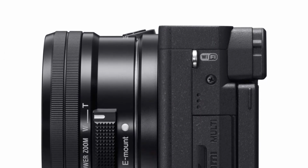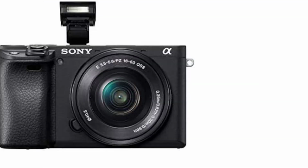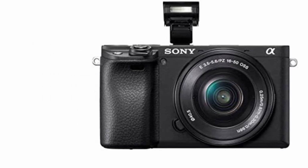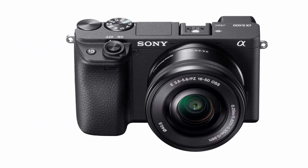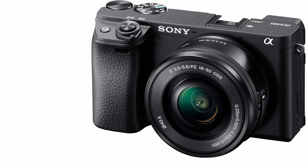The 425 phase detect points combined with that real-time Eye AF and real-time tracking for moving subjects has been dribbled down from the A6400's full-frame big brothers, and works pretty damn well indeed. Sony really does make it much easier for photographers who shoot moving subjects, allowing the camera's settings to get out of the way of capturing the image you want. You just point and shoot.